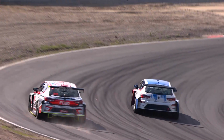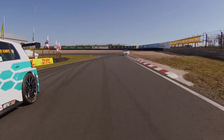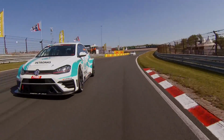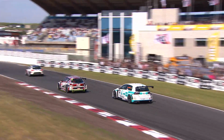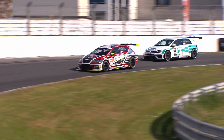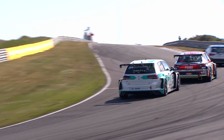Van der Ende hanging on in 3rd, de Boers on the dirt, and look right behind, trouble, here comes the Golf of Jonas de Kimper. So 3-way battle for 3rd. Well, no gain there for Dennis de Boers, but he shut the door on de Kimper, just kept him behind. So Jackie van der Ende still hanging on to 3rd place in his Cupra.